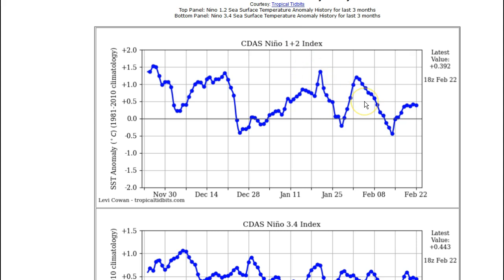So this is right up along Peru and the Galapagos in that area. Today, we're at 0.392, 0.4 of a degree above normal. What's the trend been, though? Kind of looks like it's been trending down, not up, and you want to see it go up. You want to see warm water building along the coast there, not fading.